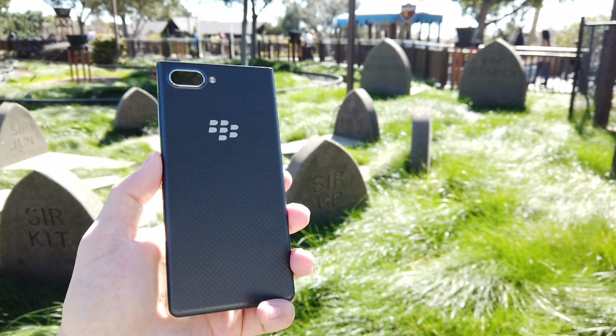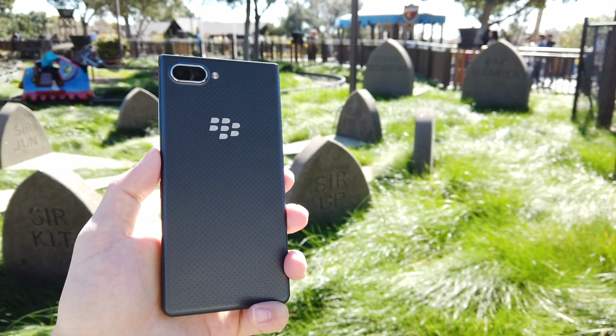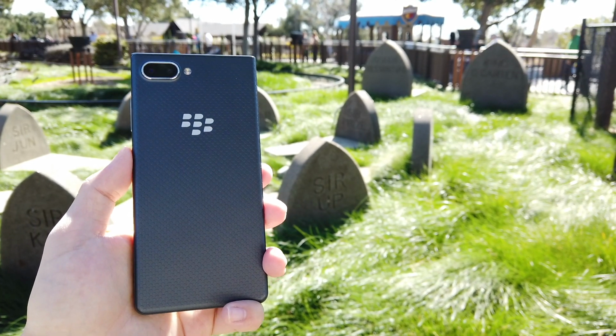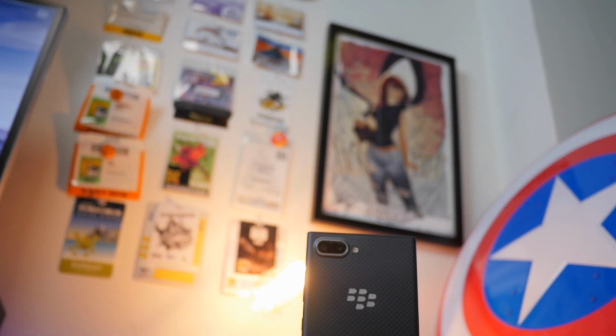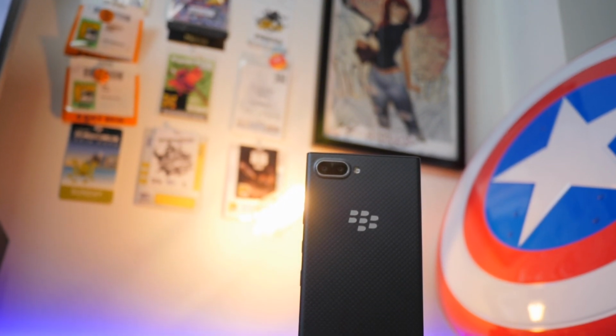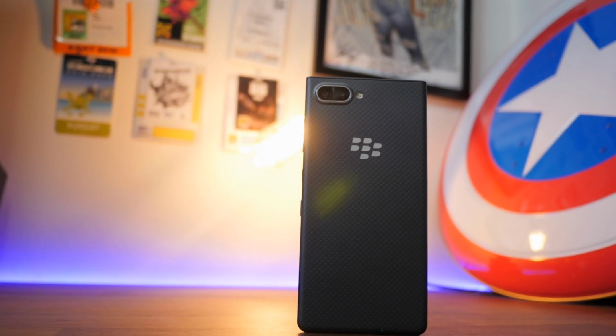But this particular phone, you can look at it in one of two ways. One, it is a mid-range Android phone that is kind of overpriced. Or two, you can look at it as a mid-range Android phone with a keyboard that's significantly stripped down from its counterpart. So let's look at it in both of these aspects and see who this phone is made for, or whether you even want this phone if you want a keyboard. All right, we'll start off with the mid-range Android phone take on this.